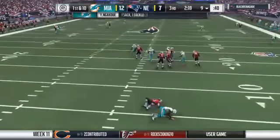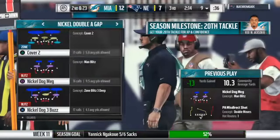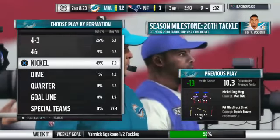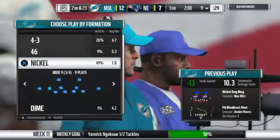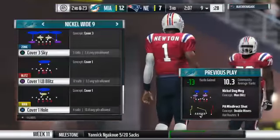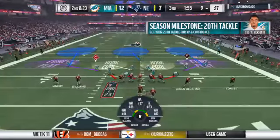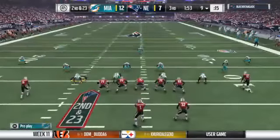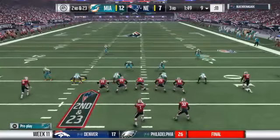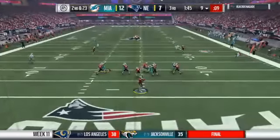And he's taken down. Back at his own 7. Yannick Ngakoue in there to drop him for his 5th sack of the year. And no press coverage here. They are backing off in the secondary.